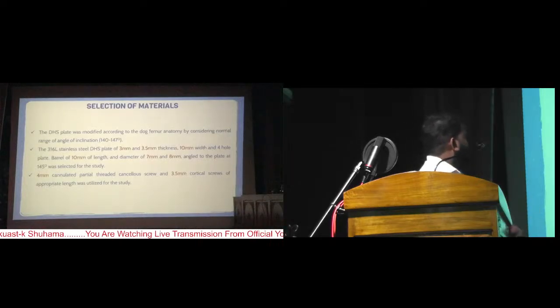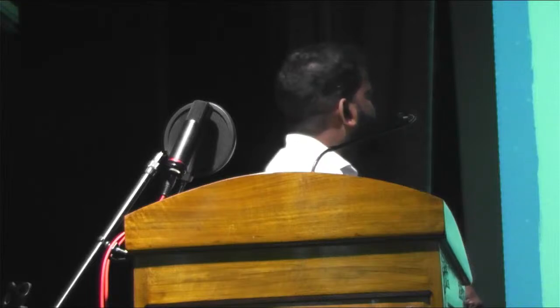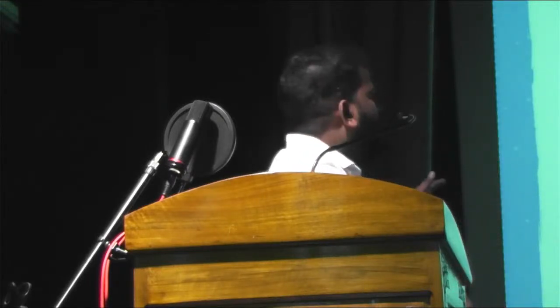These are the implants used: 3 mm and 3.5 mm DHS plates, and partially threaded screws used as lag screws, and 3.5 mm screws. As I told, for selection of material, 3 mm and 3.5 mm plates of 10 mm width were used, and 4-hole and 6-hole plates were used according to the patient. The barrel size was 10 mm, with 7 mm and 8 mm width, and 4 mm cannulated screws were used, pre-measured on the contralateral limb.